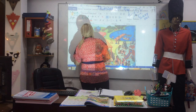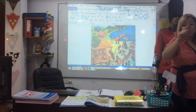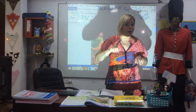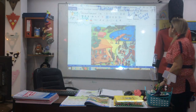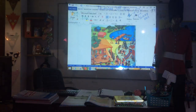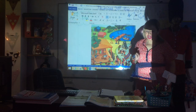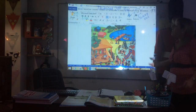It's the same picture you have in your book. So you can open your book to guide yourself, but in your book you won't see things that we added and that you don't have. So pay attention. Page 64. So you can look closely. Okay. So, pay attention now. There is, look, watch this. It's a forest. Very good.